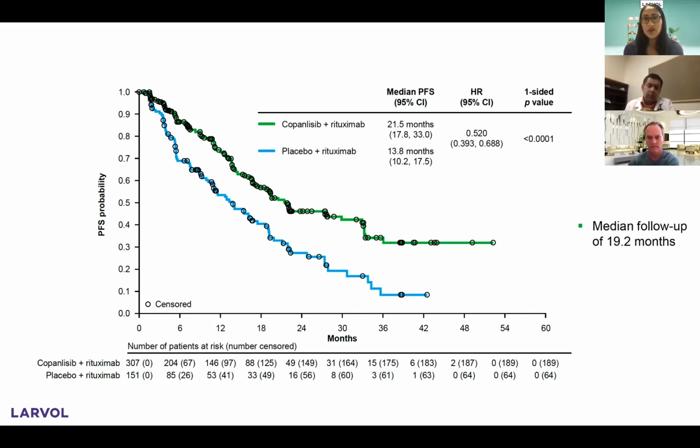Excellent. Some of the challenges that were just discussed had to do with toxicity in the copanlisib arm. You just mentioned availability of different therapies, specifically CAR T. I think that's a bigger concern for CAR T. Are there any other challenges for this patient population in determining the most appropriate therapy?